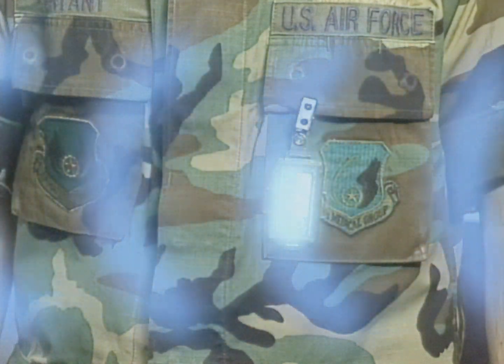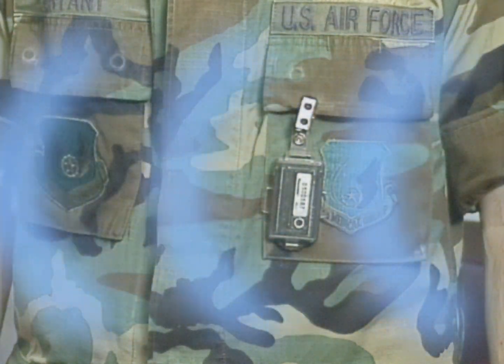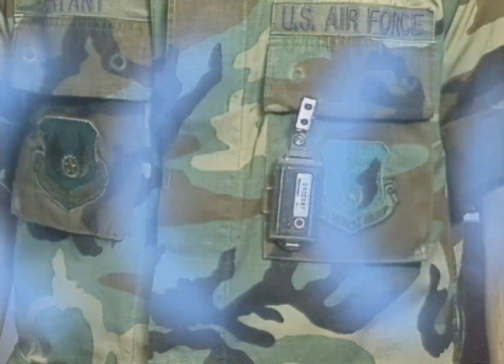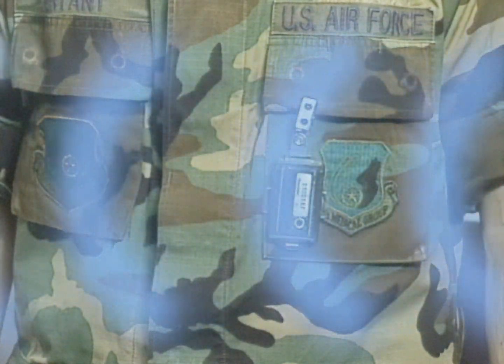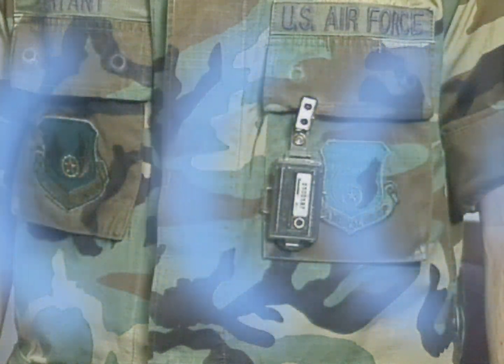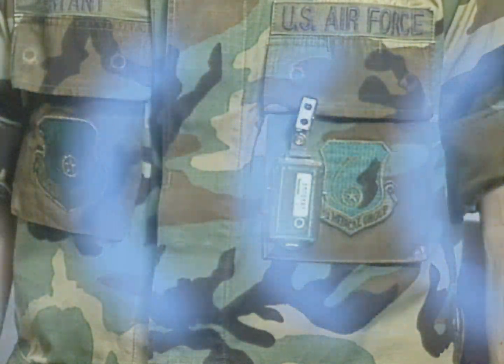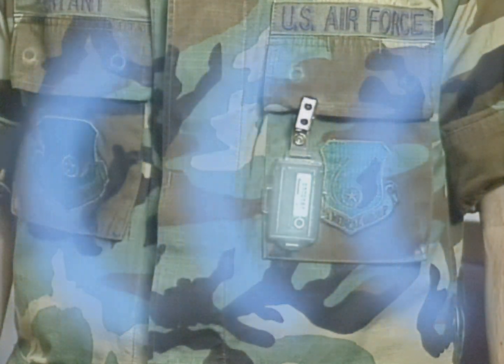TLDs operate very simply by absorbing the radiation they are exposed to, and later release that information when heated in a TLD reading instrument. By measuring the amount of energy released, comparing it to the amount released by the control badge, and running the information through a computer program, the lab can determine an individual's exposure. The results are sent out either monthly or quarterly on these computer-generated reports.